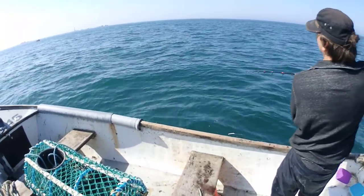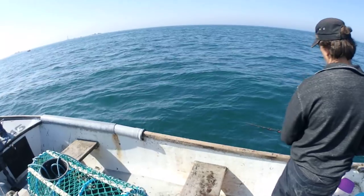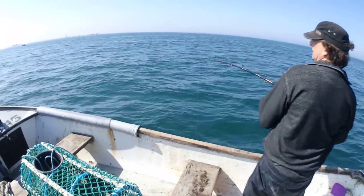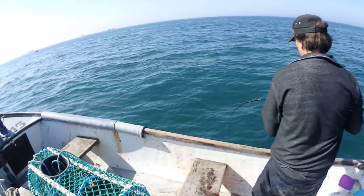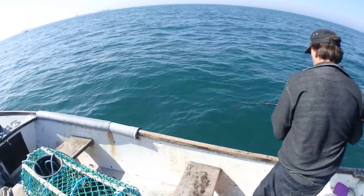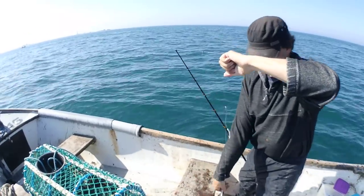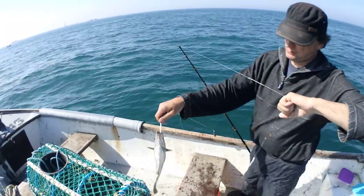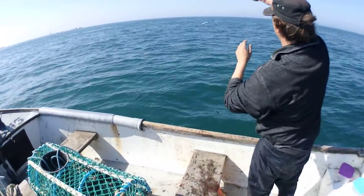Just moved to the side where I think, as the tide switches, they end up on this side of the reef as opposed to over there. Yeah, they are over here. Good one. Better size than the first ones I caught this year, that's for sure.